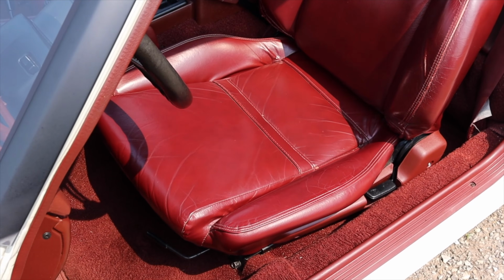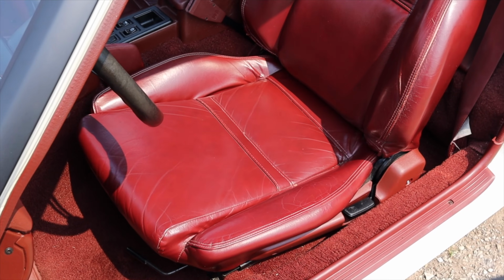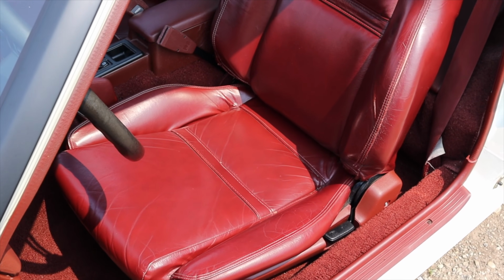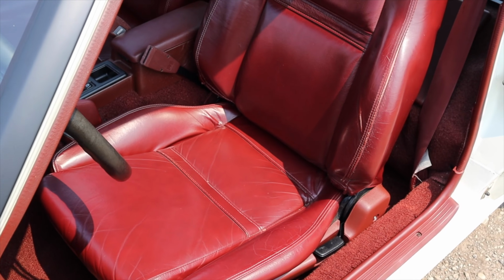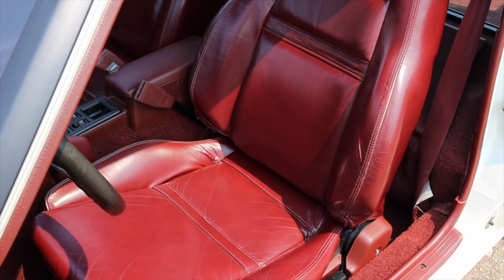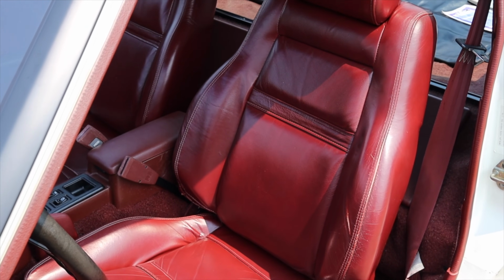Now we gotta talk about the seats. These are part of the GSL package, the leather package. Absolutely love them. I think they look fantastic. They've held up really well for being almost 40 years old. I hope I look this good at 40. However, the Series 3 GSL got different leather seats, so this is just for the Series 2.